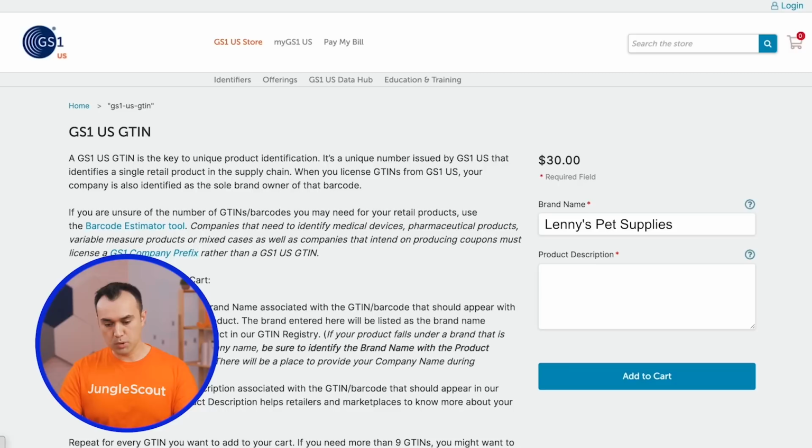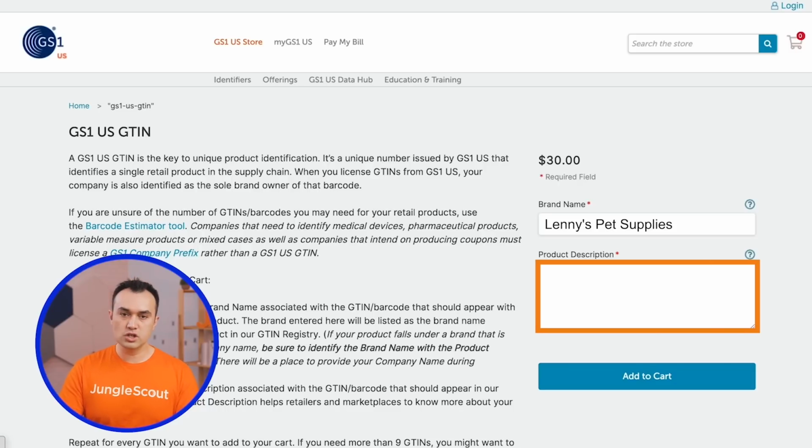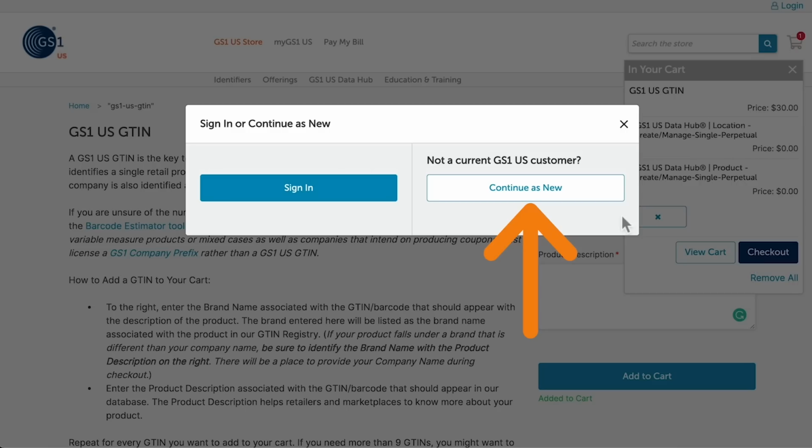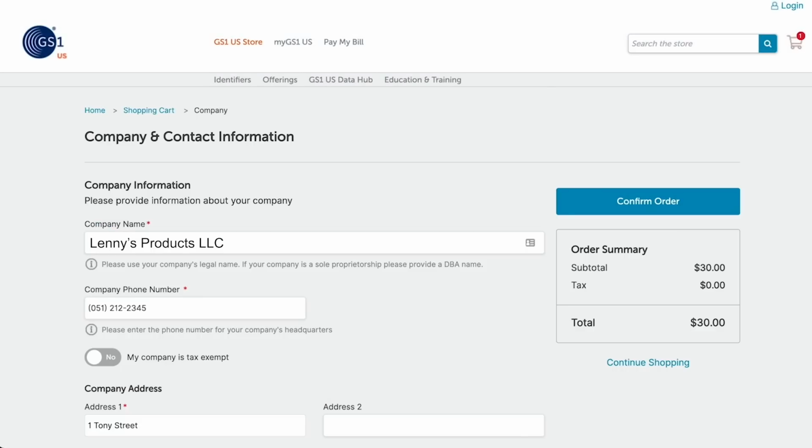For the product description, this is the description that you share with retailers, not the marketing description that you share with shoppers. So you'll want to include these 4 pieces of information: your brand name, type of product, product variation, and net contents. For example, Lenny's Pet Supplies, dog pad, large, 3-pack. Then click Add to Cart and continue as new. This will bring you to a general checkout page, and once you fill out all the information, click Confirm Order.